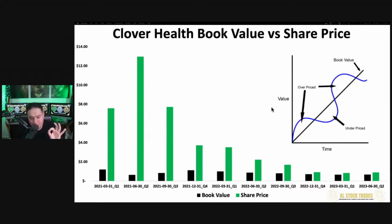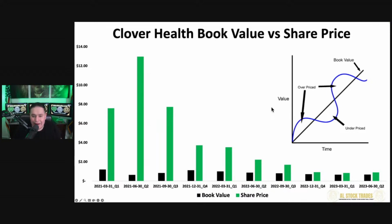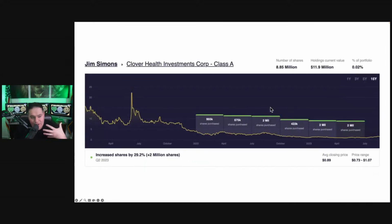Okay. So what are hedge funds? What are big money? Like, what is big money doing? Right. So the first thing is we can look at Jim Simons, who most people know of Renaissance Technology, one of the greatest.